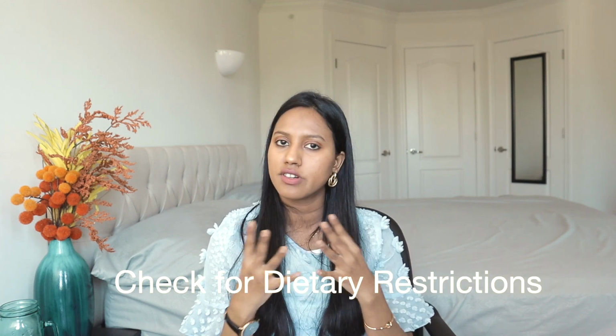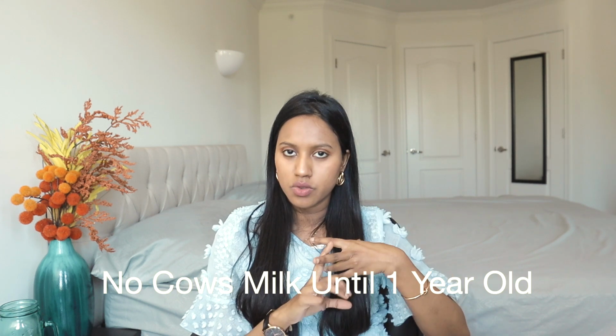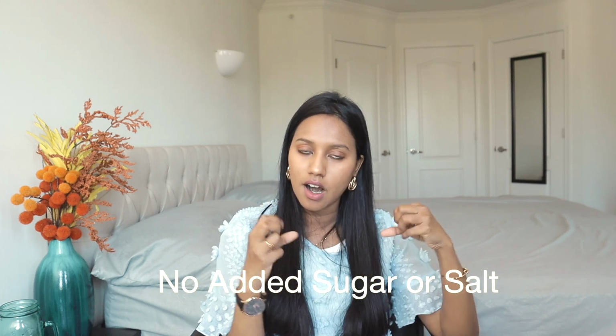Also consider dietary restrictions. If at all your child has any dietary restrictions, then you have to work around that. Like if they have a peanut allergy, cheese allergy, any milk product allergy, or fish allergies. And a strict no is cow's milk, because it's harder on them to digest. Honey until the first year is considered a no, and no sugar and no salt, because it is again hard on their digestion and on their kidneys too, to flush out that excess salt from their body. So yeah, I'm staying away from that.